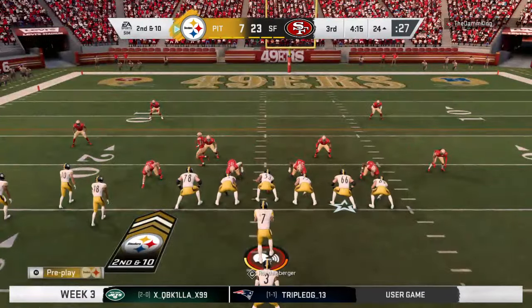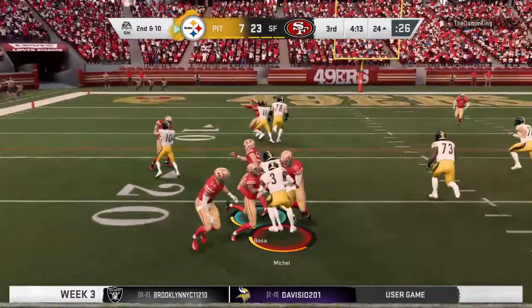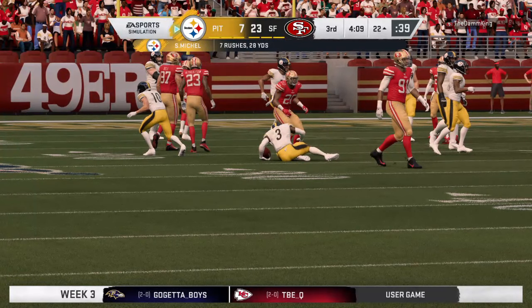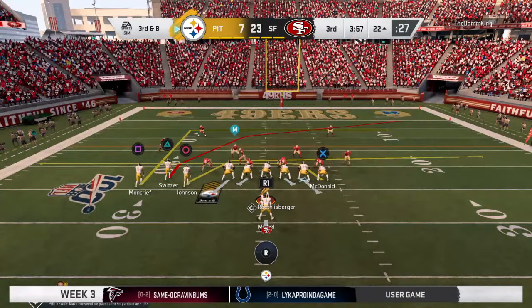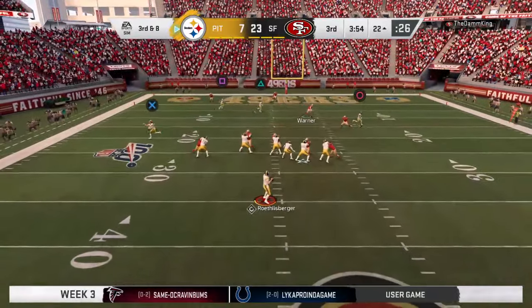From the 24, they'll go again on 2nd and 10. A give, this is Michel. And he'll get a couple here down to the 22. Well, they still have time to get him established, but in my estimation, they've got to pick up the urgency here. They've got to get quickly in and out of the huddle and run off a bunch more plays.